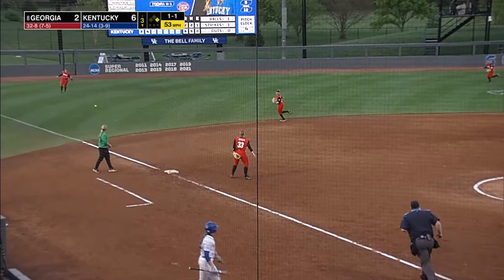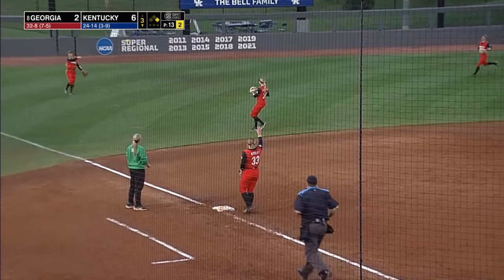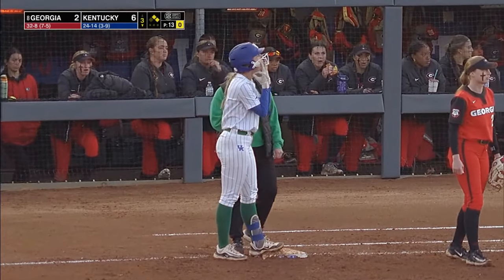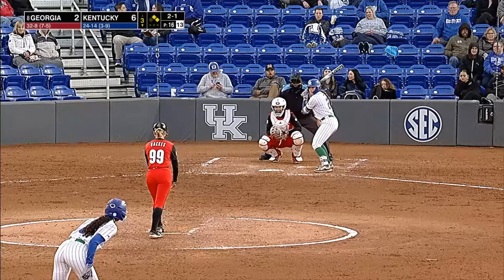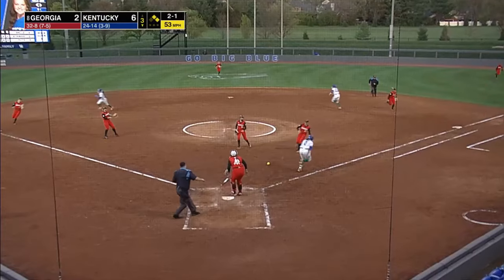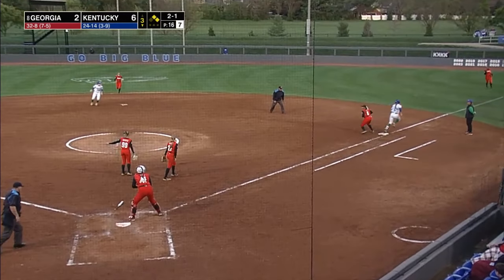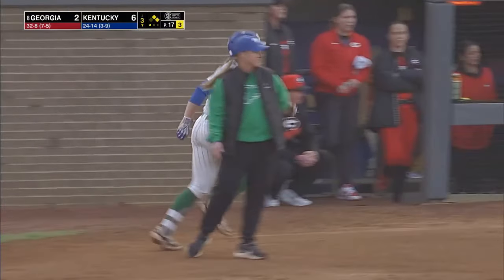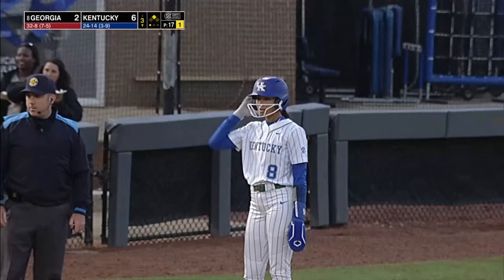Boy, that is a shot off the glove of the third baseman, Mosley. That'll be a base hit. That would have been extra bases, though, between Georgia and Kentucky in all of the offensive numbers. That's a nice bunt by Hamilton. That'll get the job done. Sacrifice goes from Digby to Kuma.